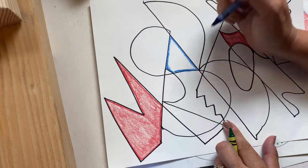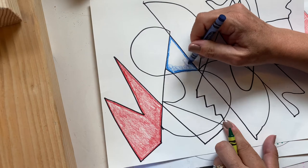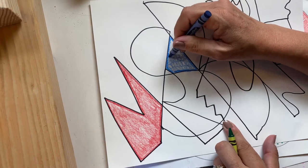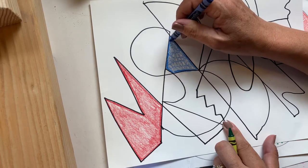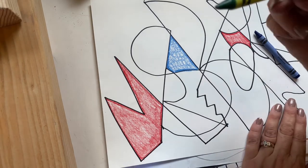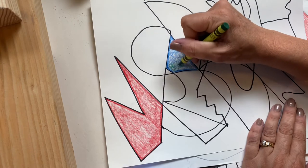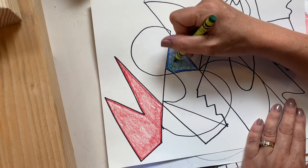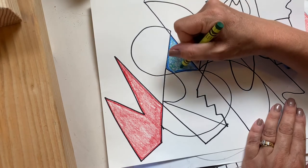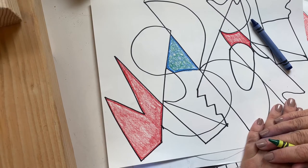And then, ooh, instead of going straight, I think in this one, I'm going to go curly. So I'm going to fill in my shape with some curly blue. See how I made little spirals? Then I'm gonna take my green crayon and I'm gonna do curly green over the top of that. Did you know that you can color on top of color on top of color on top of color with crayons and keep going probably to infinity?